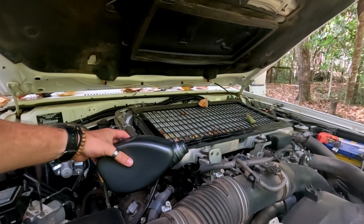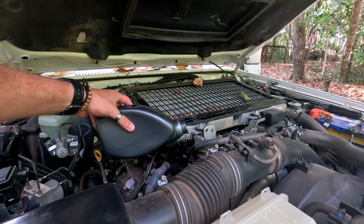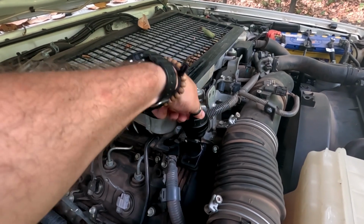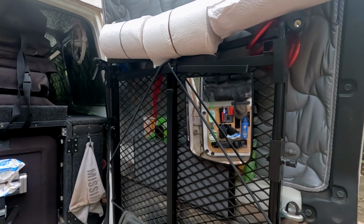Quick little oil top up this morning. Alright, we've got a quick little project to take care of now.